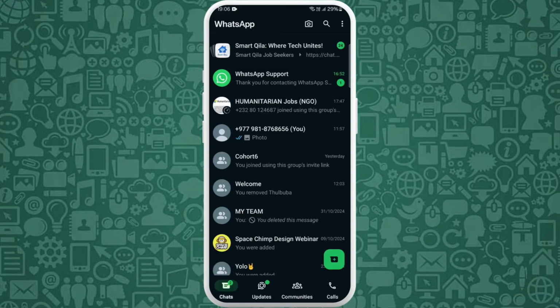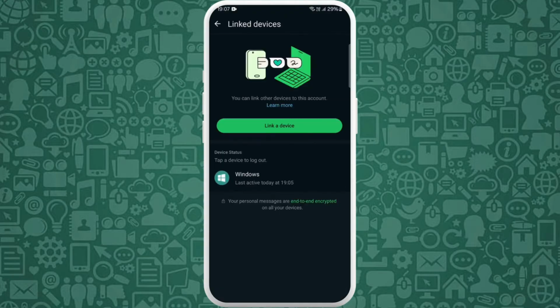Now, in order to know if someone else is using your WhatsApp, you need to go to the settings first. Here you can see the three dots icon at the top right corner. Tap on it. Now select linked devices from here. In this page, you will see all the linked devices to your WhatsApp account. I've only linked my WhatsApp account to the desktop application, so it is showing me as a Windows over here.